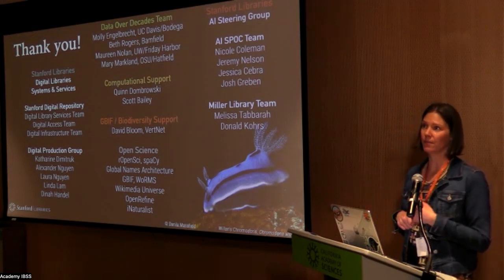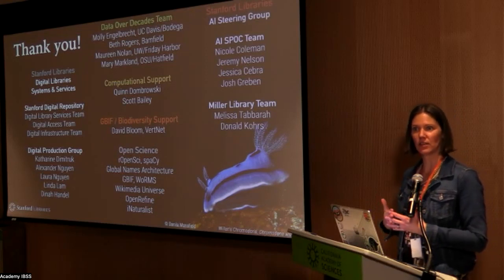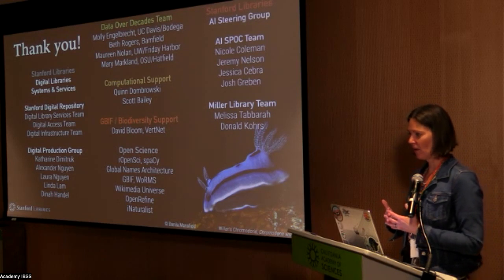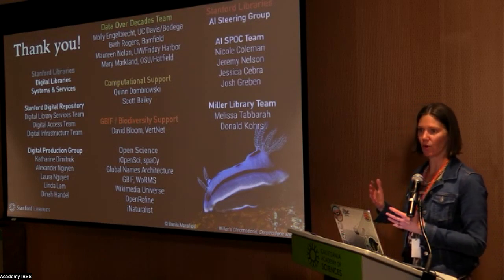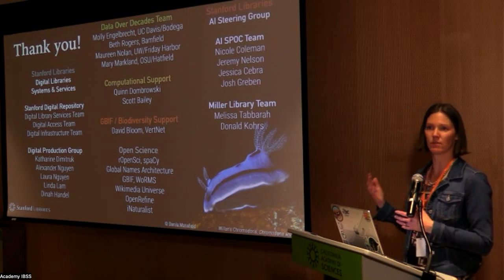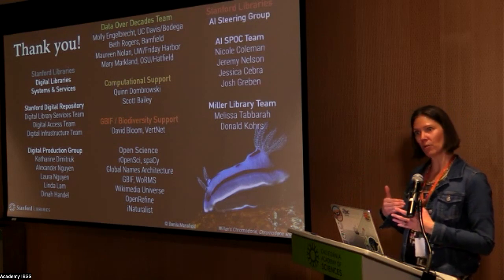This is something I learned after I came to Stanford: it was mostly built for holding library collections. So we have something like 40,000 books through our partnership with Google Books. We have hundreds of thousands of images scanned, thousands of maps. It was really meant for that, with a very general metadata scheme.